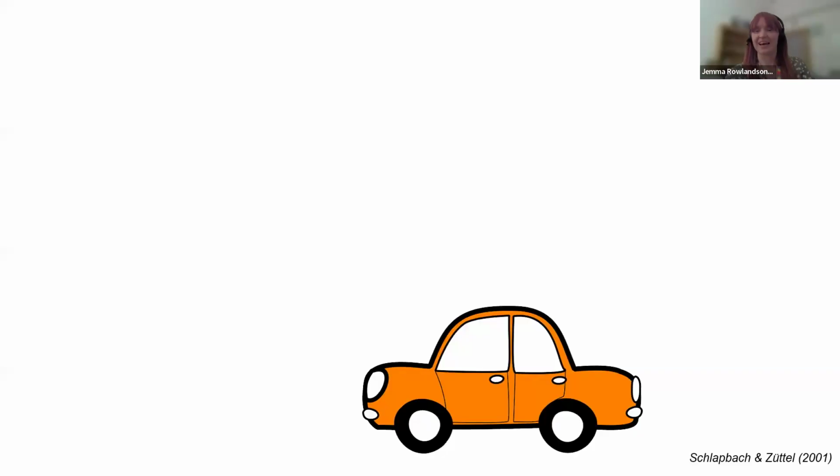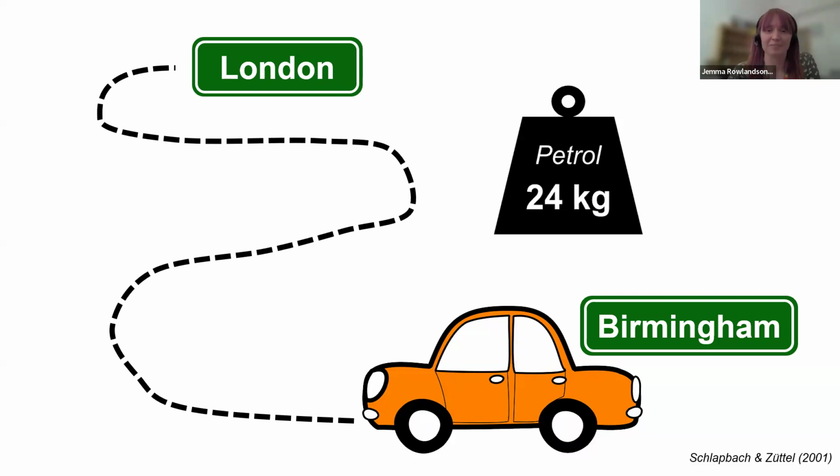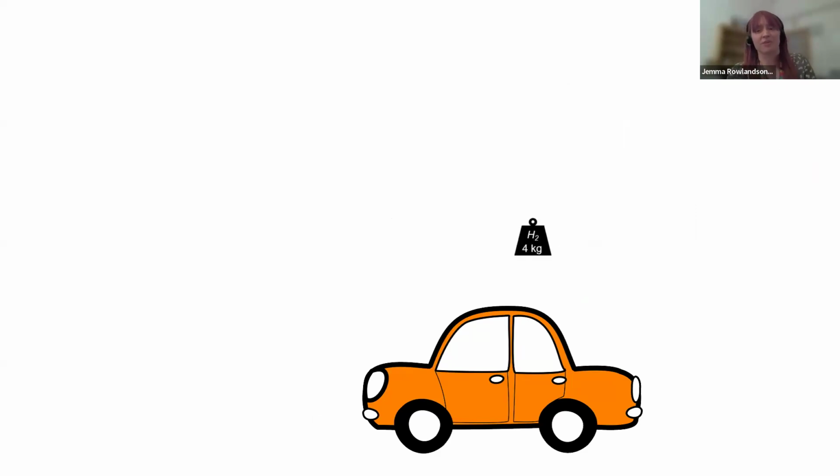So the problem with hydrogen is really all about energy density. And I'm going to illustrate this problem using the example of a car. By weight, hydrogen has the highest energy density of any fuel known to mankind, which is actually pretty awesome. To give you an example, if you were to drive a car from London to Birmingham and back again, that's a journey of approximately 250 miles, about 400 kilometers. You would need 24 kilograms of petrol to make that journey. But if you were to use hydrogen, you'd only need 8 kilograms of hydrogen if you used it in a combustion engine, or even less, 4 kilograms of hydrogen if you reacted it in a fuel cell.